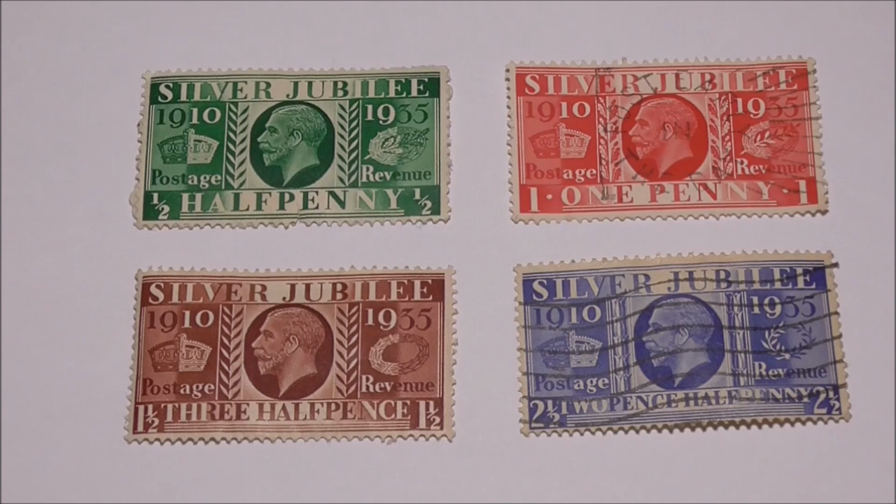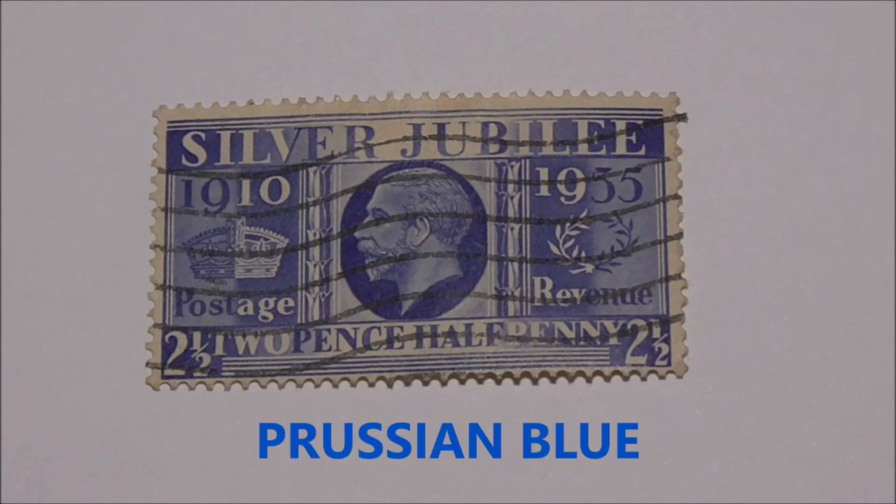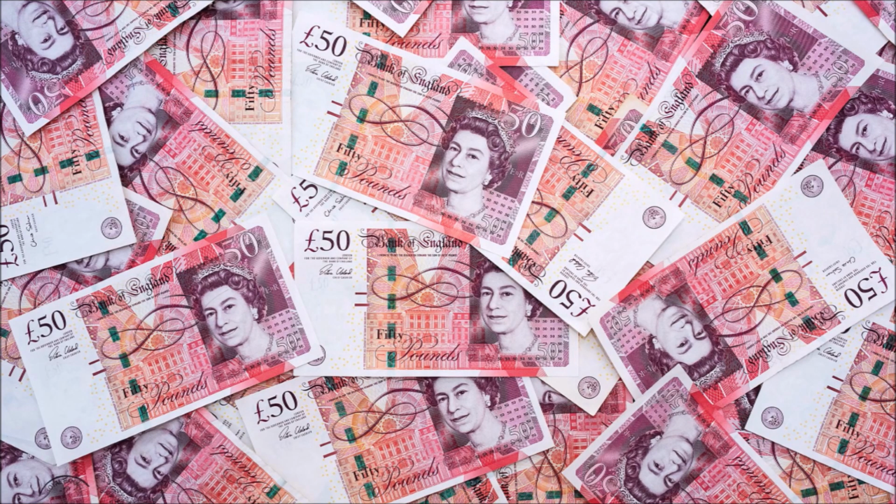Right then, out of these 4 stamps, collectors always look twice at the 2.5 pence value from this set. And the reason for this is, there was a colour variation known as the Prussian Blue, which was mistakenly printed at the time of issue. Now this stamp of mine unfortunately isn't a Prussian Blue, because if it were, I'd be laughing all the way to the bank. I'd be minted. Stay tuned if you want to know how valuable the Prussian Blue stamp is.